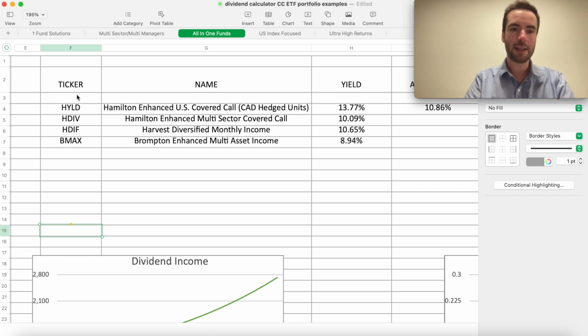So you got HYLD, which is the darling ETF of Canada with a very amazing yield of 13.77%. I hold this in my TFSA. I'm going to max it out with just this fund. You have HDIF, which is the Canadian all-in-one fund.